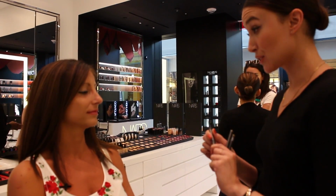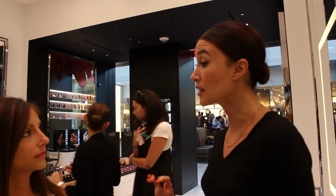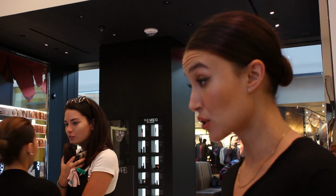So this will act like your blush but also your highlighter. So these are powder pencils. What this is going to do, it's not going to look like you drew your eyebrow in. It's just going to fill it in and counterbalance the structure of your face. And that's the objective of filling in your eyebrows.